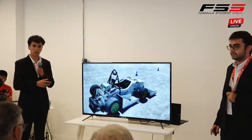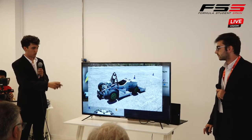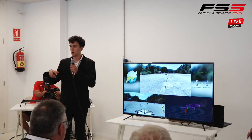Sure. Here we can see a video that was recorded in third person, and it shows the car driving. This is from last season in testing. The car is set up for driverless mode without the aero package, so some bits are missing. It is divided in three screens. On the bottom left corner, we can see what the car perceives. It has a single camera doing mono projection with a YOLO algorithm that can detect the cones and draw bounding boxes around them. In this way, we can size the cones and position them around the car.